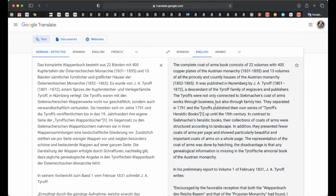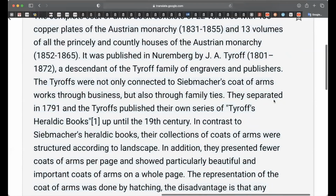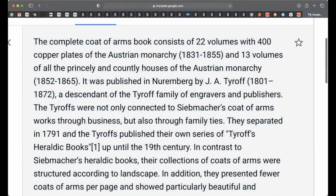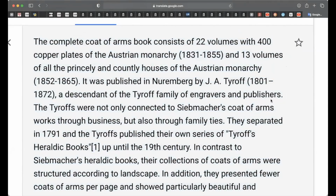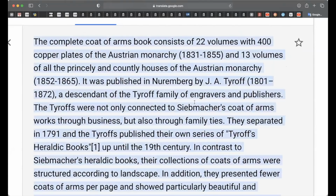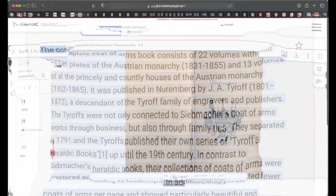I went to Google Translate again, and it says the complete coat of arms book consists of 22 volumes with 400 copper plates of the Austrian monarchy, 1831-1855, and 13 volumes of all princely and countly houses of the Austrian monarchy. All right, from 1852 to 1865, it was published in Nuremberg by J.A. Tyroff, a descendant of the Tyroff family of engravers and publishers.